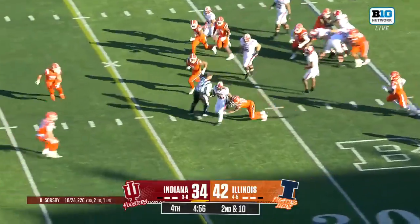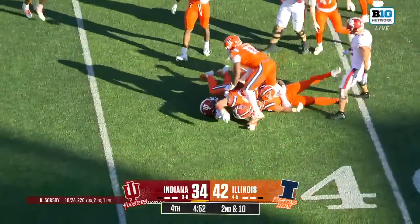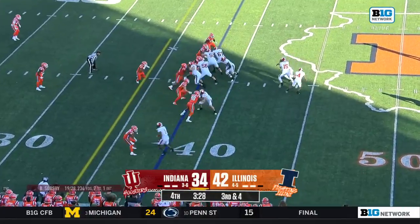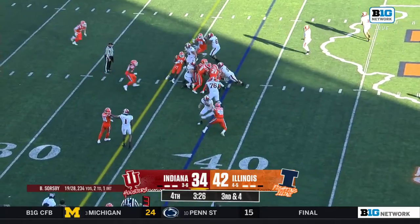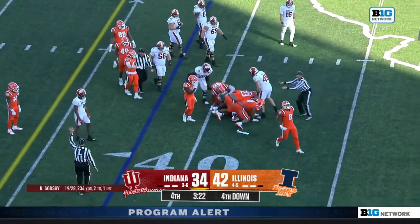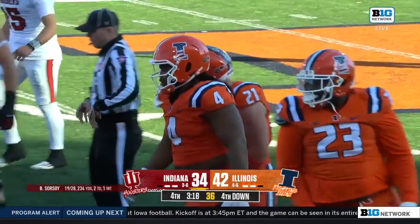And Sorsby handing off. And that opens up for Henderson. And a first down on the ground for Indiana. Yeah, a little power there. All by himself. And Henderson burrowing his way ahead, and he is stopped short by a herd of Illini. Tira Edwards led that charge, and it's fourth down.